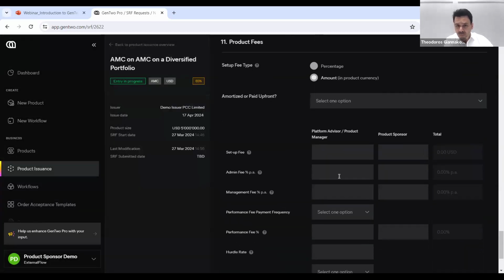In the next step, we have the fee section. So this is something that I will also slow down a little bit so that we can go through the different fields. Now, there are two main categories of fees, right? One is the running fees, accruing fees, which are typically management fees, performance fees, and so on, and the other one is upfront fees, right?